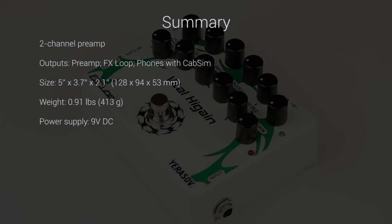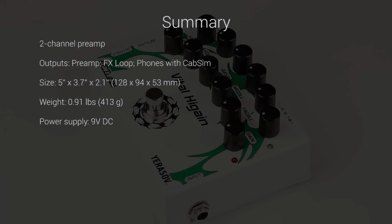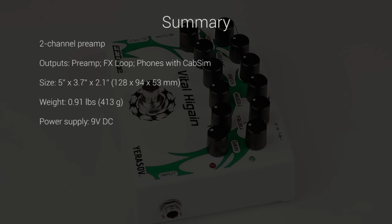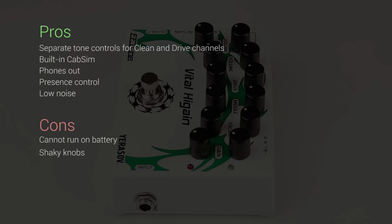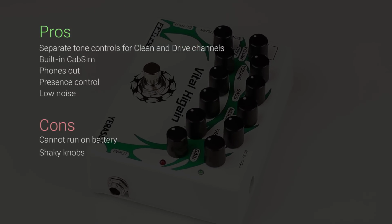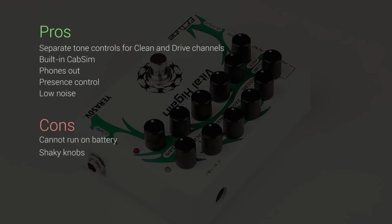Let's put all the facts together. VH-5 is a 2-channel preamp with built-in cabinet simulator. It has an effect loop and a headphones output. It's not too big and just a little bit heavier than an average effect pedal. To pros and cons. You have full control thanks to separate tone and volume knobs for both channels. Presence control is a plus, as well as phones output with dedicated volume control.